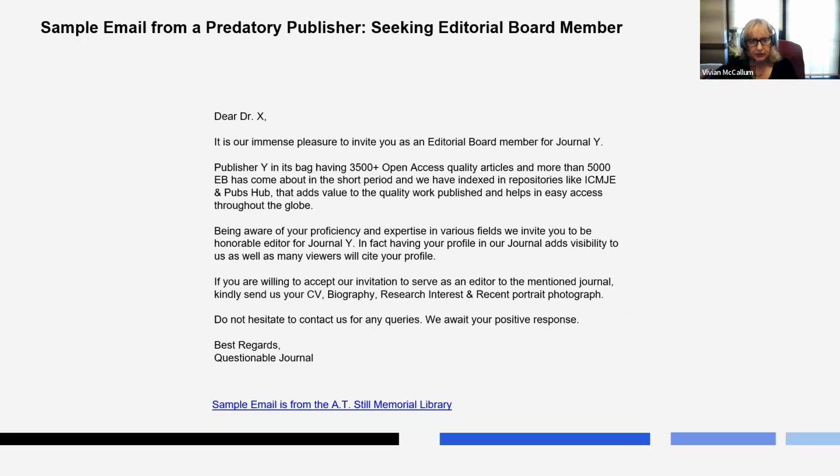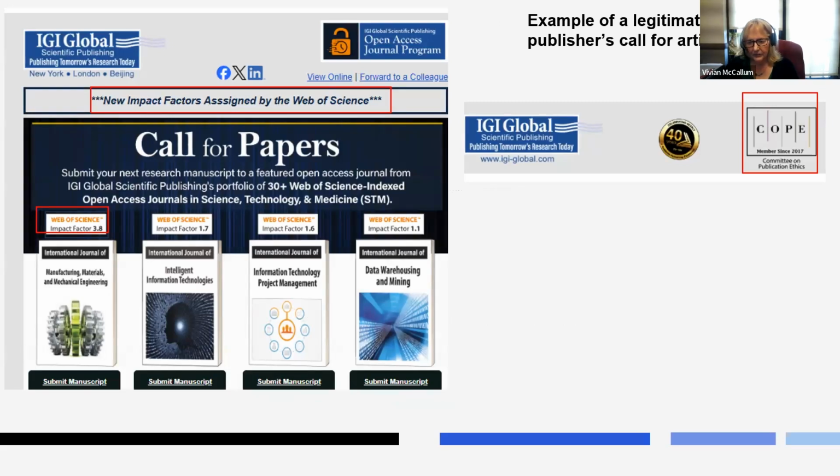Then this one is about they want an editorial board member. Again, "our immense pleasure to invite you," etc. It just doesn't make sense. But again, it's full of flattery. It can look sort of legit, and maybe the grammar's not as bad as some things are, but once you really take a gander at it and look at the sentences and then do the other pieces that we've talked about for legitimacy or predatory markings, you'll be able to tell. You'll be able to sort out the ones that are not legit.